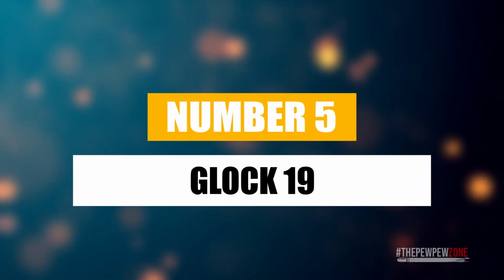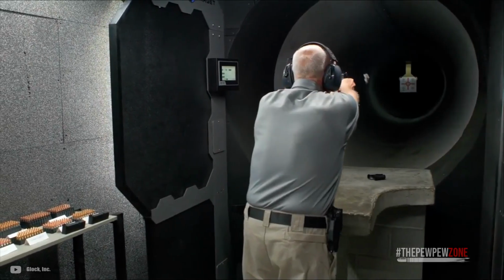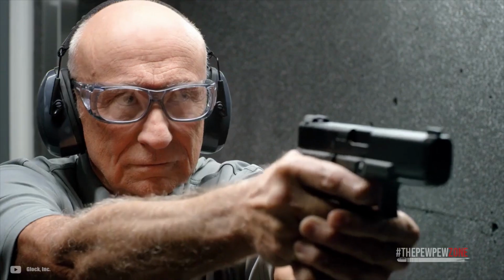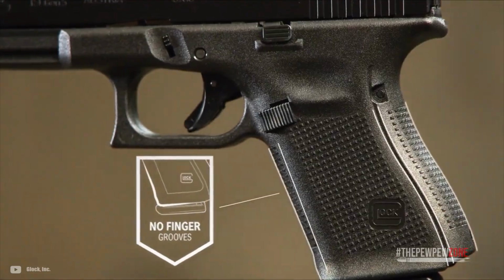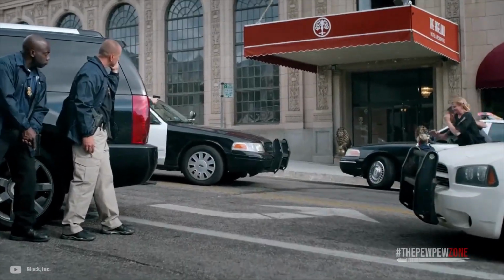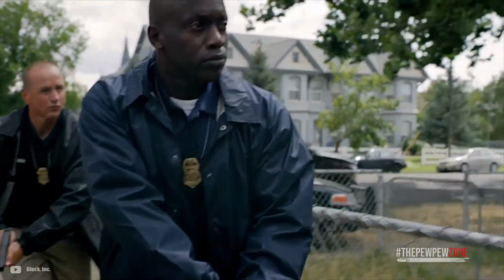Number 5. The Glock 19. The Glock 19 is one of the first Glock pistol offerings. It was released in 1988 and has since been practically the same handgun with small changes here and there. Compared to the Glock 17, the barrel is shorter and so is the grip. Also, the capacity has been reduced from 17 to 15 rounds. This reduction in size, and also with it in weight, makes it easier to conceal than the Glock 17, and to carry it comfortably the whole day.